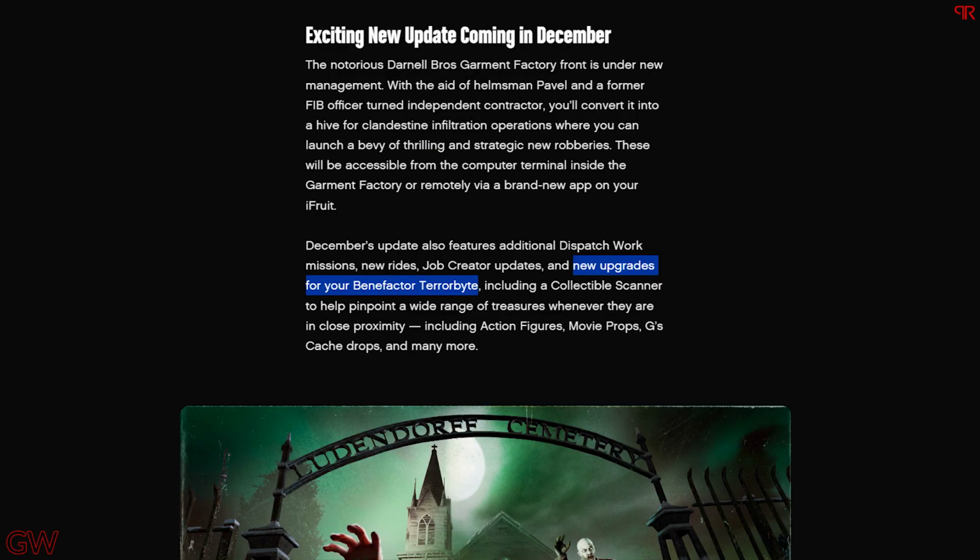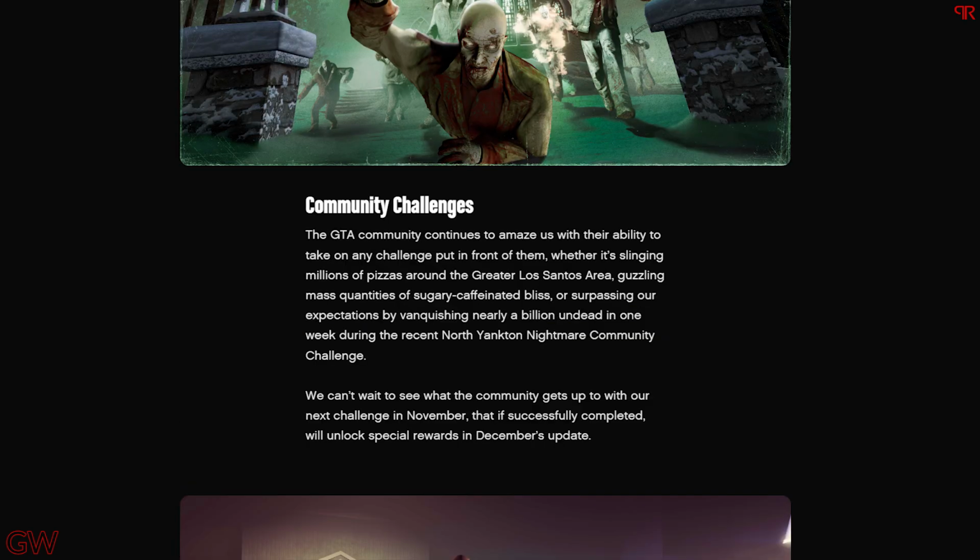And along with that, there's also going to be new upgrades to the Benefactor Terabyte, which includes a scanner. And that scanner is probably going to be helping us with finding a variety of treasures like the action figures, movie props, G's caches, and whatnot. We'll be getting to know shortly in a month. So yeah, that's with that.